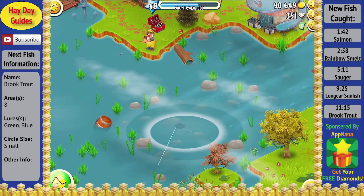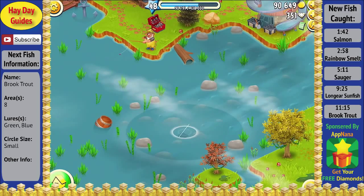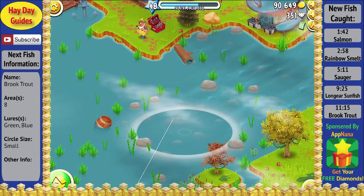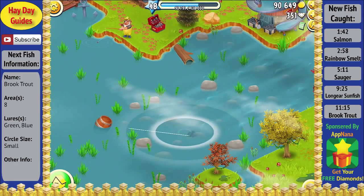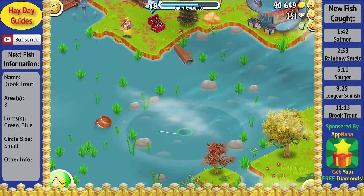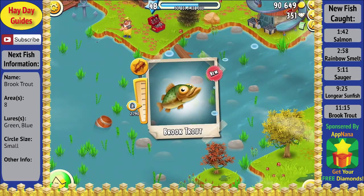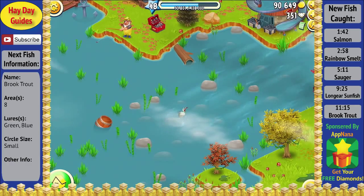Looks like we finally got one on the line here, and as you can see, it's not putting up much fight at first, but once we get very close to catching it, it starts to put up quite a bit of fight and almost gets away there, but luckily I kept it on the line. Actually, it almost gets away a couple times, and as we almost catch it again and finally reel it in, we can add the brook trout to our list of fish caught and finally cross that one off the list.